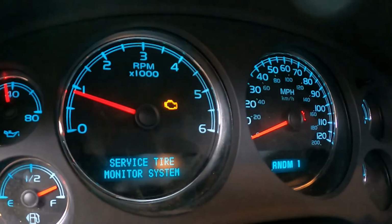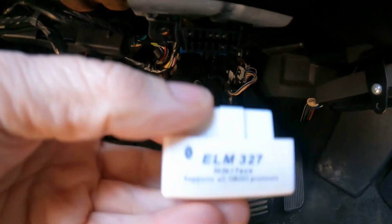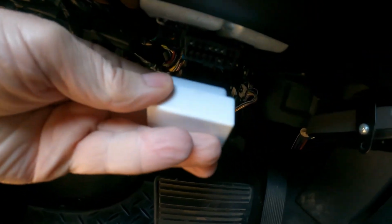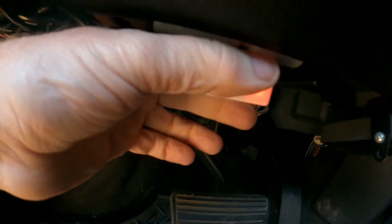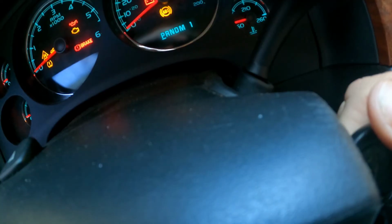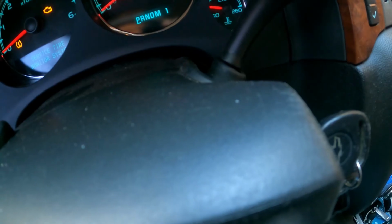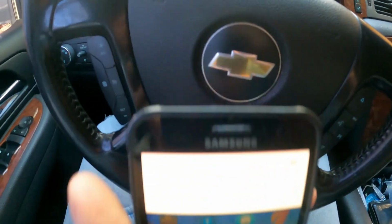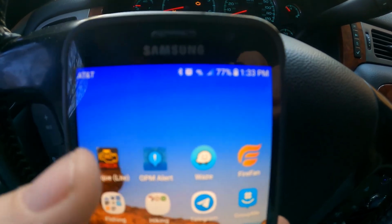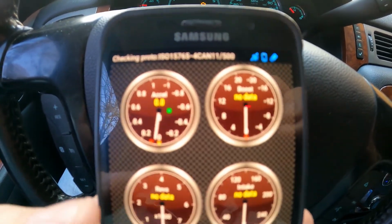Then you can just use one of these code readers like this one right here. You just basically plug it into this connector that's right there. Then you'll need to shut your engine off and then just turn your key on to this position to sync your Bluetooth to that device. So make sure you turn your Bluetooth on, and I have this OBD Torque Lite application here, and you have to let it sync up.